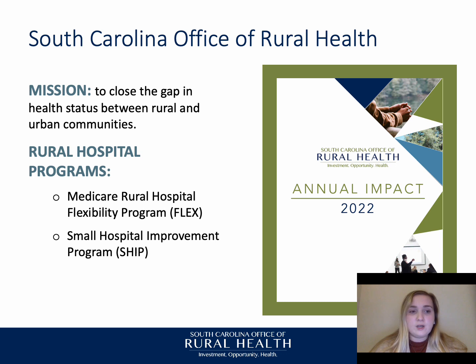And chiefly, we're going to focus on two main rural hospital programs that our Health System Innovation team works with: the Medicare Rural Hospital Flexibility Program, or FLEX, that allows us to engage critical access hospitals here in South Carolina, but also the Small Hospital Improvement Program that allows us to engage small rural hospitals with less than 50 beds that have been deemed eligible in our state.